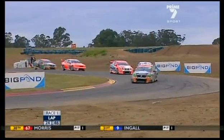Tasman Motorsports' Jason Richards back to 10th. Mark Scaife still leads the race.